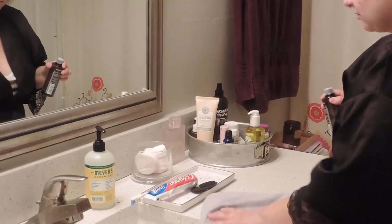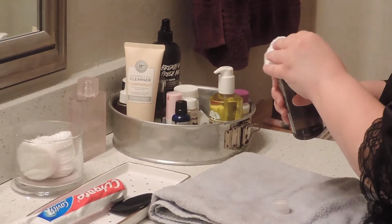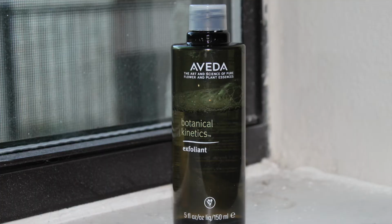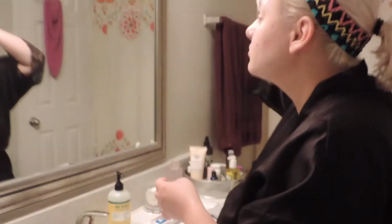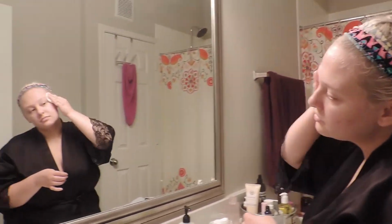Next step is exfoliation. Exfoliation is really important. I use this one from Aveda that's a liquid exfoliant, which means the chemicals actually get rid of the dead skin cells rather than rubbing a physical exfoliant like a scrub. I like this because I have dry skin and I also feel like it's more effective and it's gentle enough that I can use this every day to every other day.